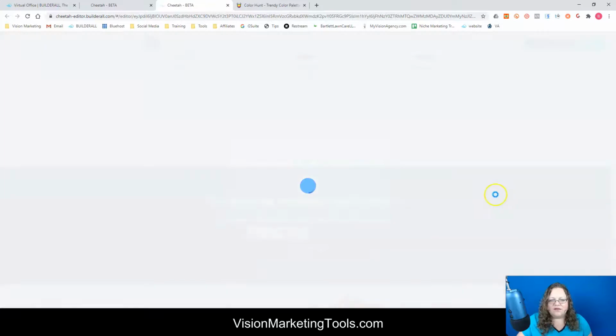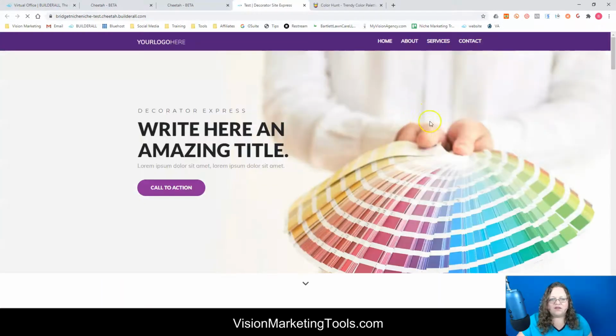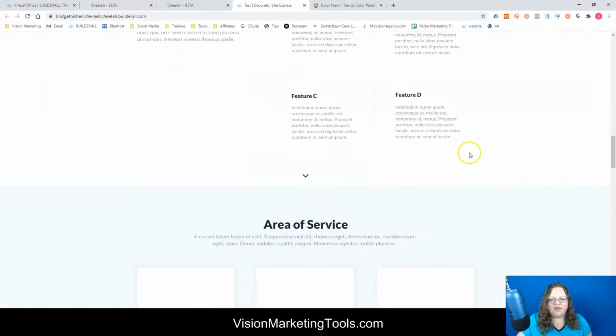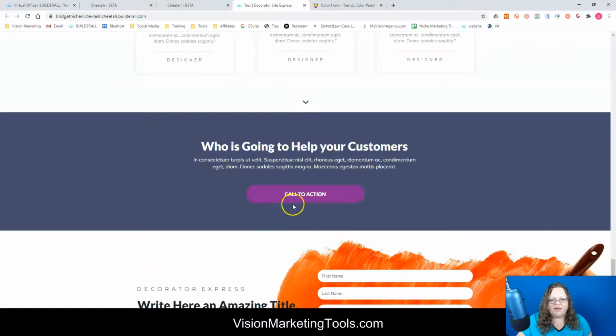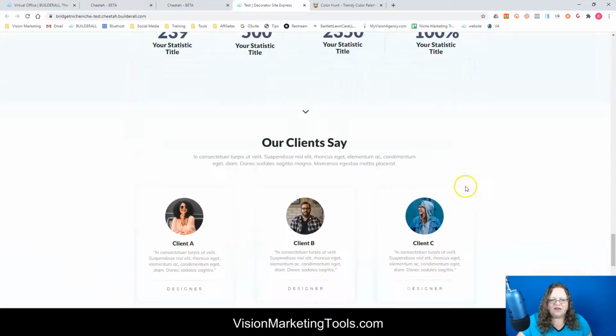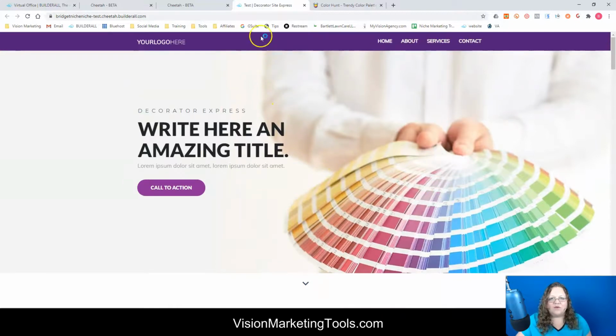That's fine. And let's go ahead and look at the live version again. So there we have that. If you scroll down to the button, there we have our button, and it is branded to us, same colors and everything. You can also change this so it doesn't say call to action. You can customize every single thing about this website. That's why Builderall is so cool.